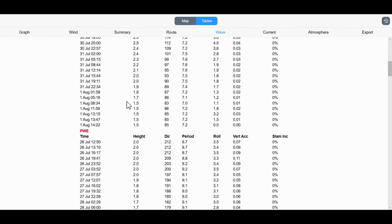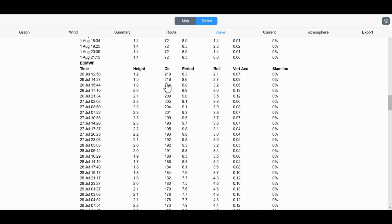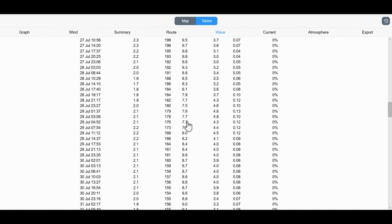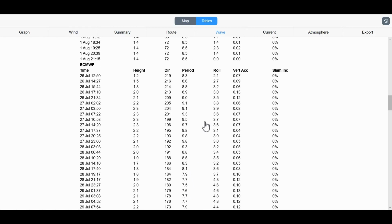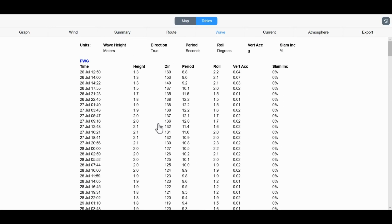We have wave data here just like we do on the desktop app. And I'm just going to go through and look here. The period, 9 seconds. Okay, it comes down to 7.7 at 2 meters. That's pretty steep. Now we're up at 9 seconds. And down here at the end of this trip, well, the wave's only 0.4 meters, so 4 seconds isn't bad. It could be worse. It's actually looking like a possibility.